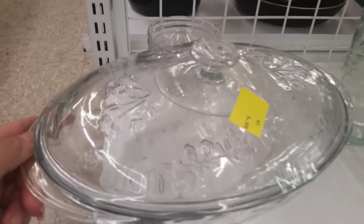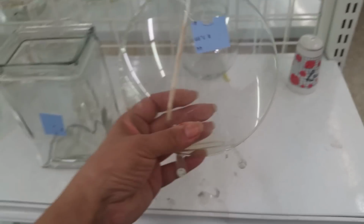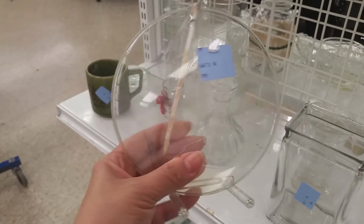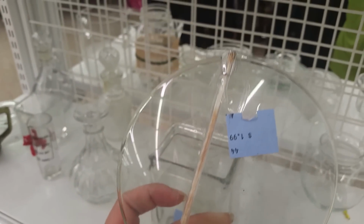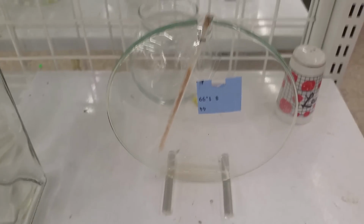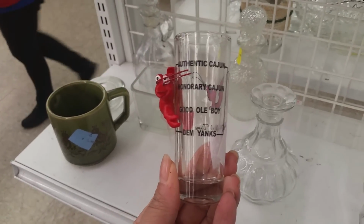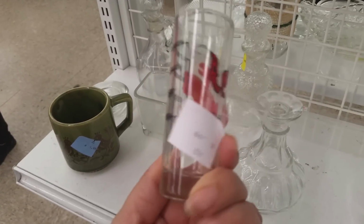I am loving this. Look at the flowers for $6.99. Look how pretty that is. Is this an oil burner? It looks like there's a wick in there. And like you could burn oils in it. It's kind of interesting. I thought it was a bud vase. How cute is this shot glass? Authentic Cajun, honorary Cajun, good old boy, Demi Yanks. So cute.